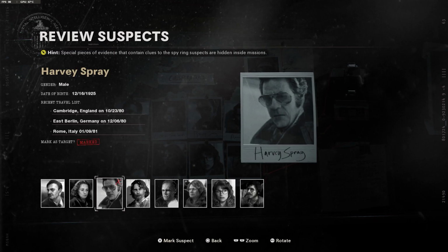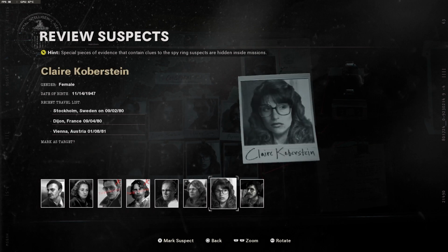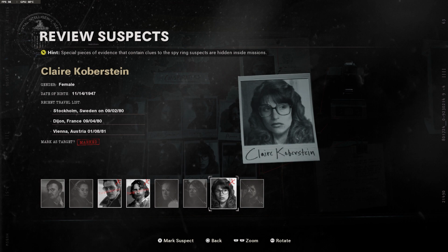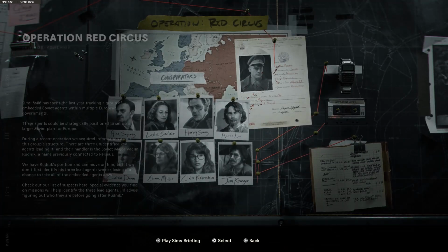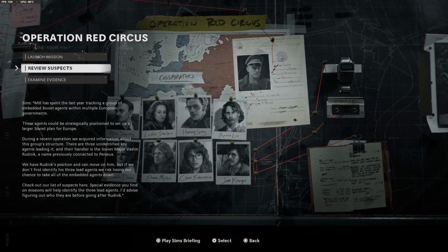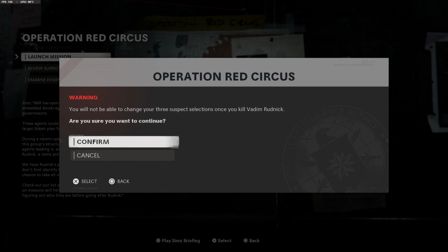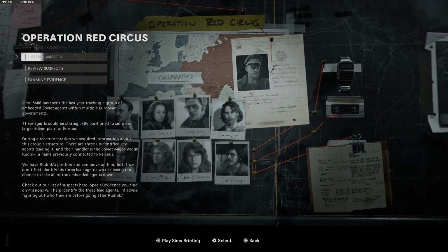Then you go back to the suspects and you mark those suspects. So we're going to mark Koberstein, Lee, and Spray, and then we're going to start the mission. Once you finish the mission, if the 3 are correct, you get an achievement on PC. I'm not sure if this is a trophy or an Xbox award or whatever, but that's basically the Easter egg, guys, and we're going to go into the game right now.